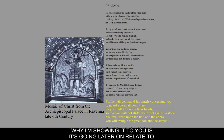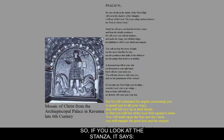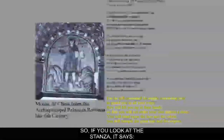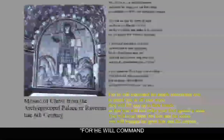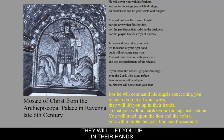And the reason I'm showing it to you is that it's going to later relate to, for instance, when we study Amiens and some other cathedrals; the 91st Psalm really relates and is depicted in sculpture and in mosaic quite a bit. So if you look at the stanza, it says, "For he will command his angels concerning you to guard you in all your ways. They will lift you up in their hands so that you will not strike your foot against a stone. You will tread upon the lion and the cobra. You will trample the great lion and the serpent."